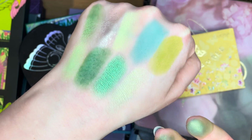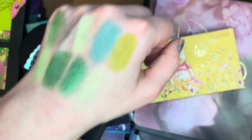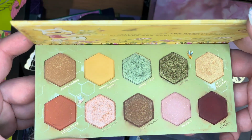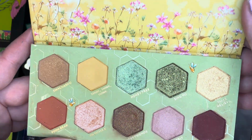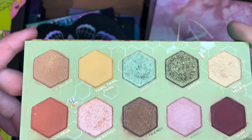I usually don't like Colourpop shimmers because they aren't sparkly. If you compare it to these, obviously it's something completely different. But for Colourpop, I still feel like this particular shade is very special. And that's why I keep holding on to this palette, because first of all, it's nostalgic, and second of all, I really like this color story.